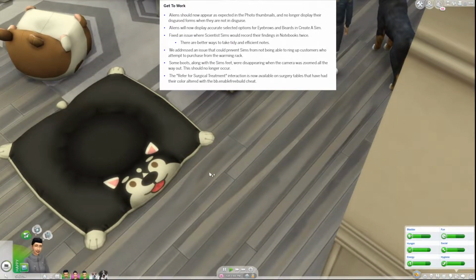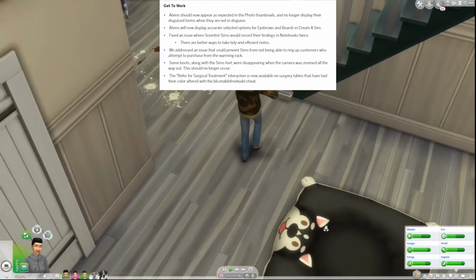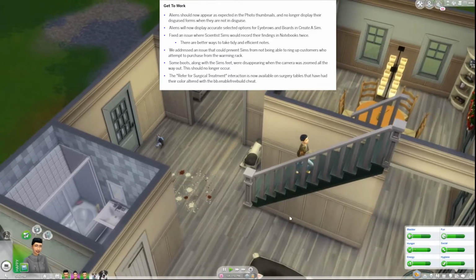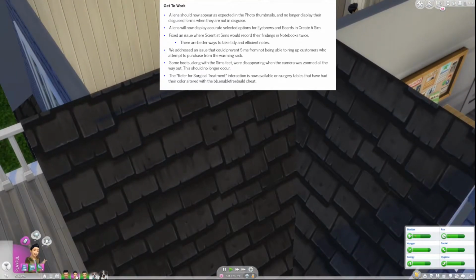Fix an issue where scientist Sims would record their findings in notebooks twice. We addressed an issue that could prevent Sims from being able to ring up customers who attempted to purchase from the warming rack. Some boots, along with the Sims' feet, were disappearing when the camera was zoomed all the way out. This should no longer occur.